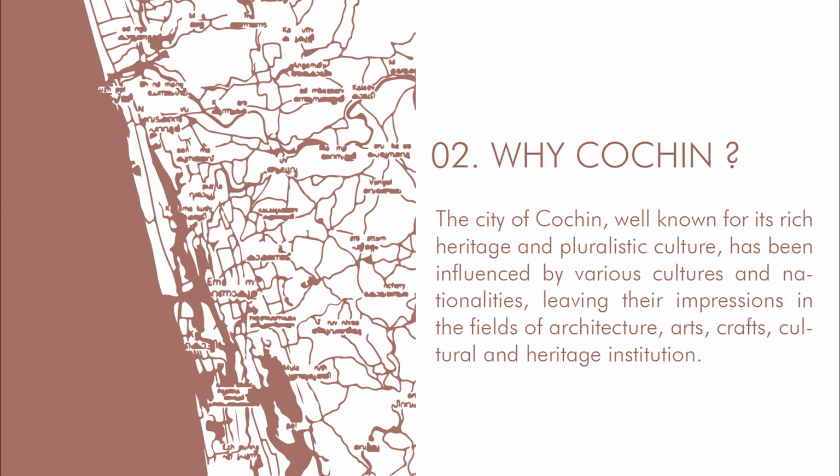Why Cochin? The city of Cochin, well known for its rich heritage and culture, has been influenced by various cultures and nationalities, leaving their impressions in the field of architecture, arts, crafts, culture, and heritage institutions.